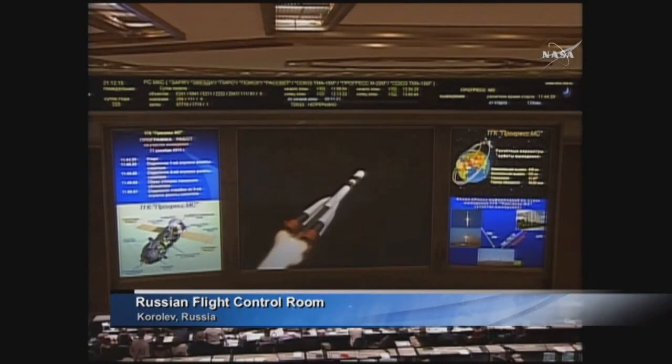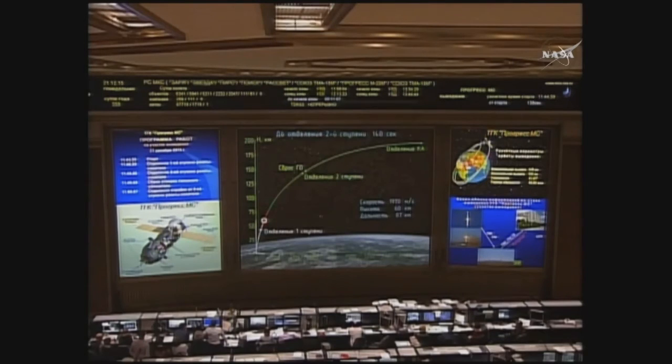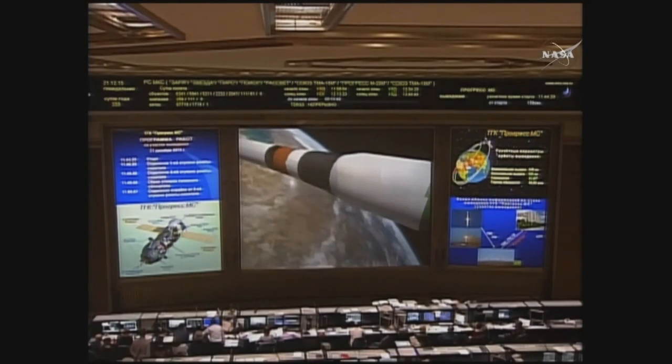First stage separation is now confirmed. The jettison of the 4 strap-on boosters on the Soyuz has been completed. The Soyuz traveling at about 3,400 miles an hour. That's the Soyuz booster with the Progress resupply vehicle on top. Standing by for the jettisoning of the escape tower and the launch shroud around the Progress resupply craft itself. All parameters reported nominal. Good engine performance reported from the blockhouse in Baikonur.